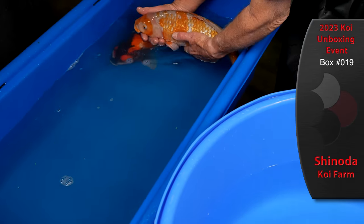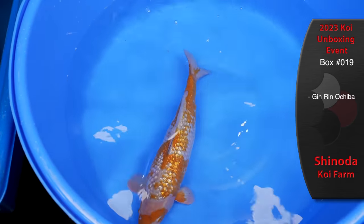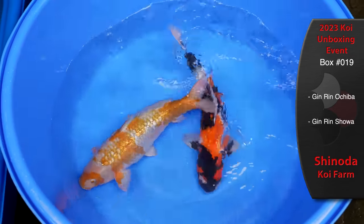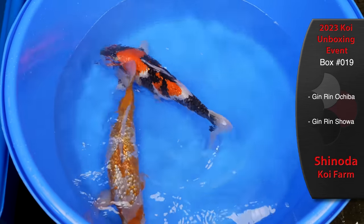Now this was a fish we were kind of surprised to find at Shinoda. Here is a Ginrin Ochiba. Not something he usually breeds, but the quality on this one was so nice, we just had to buy it. We also have a Ginrin Showa. Both of these are 20 and 21 inches each.